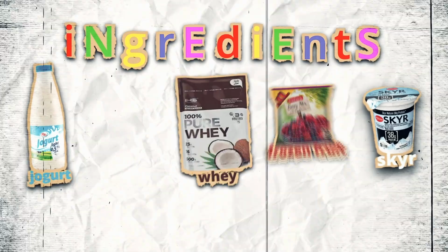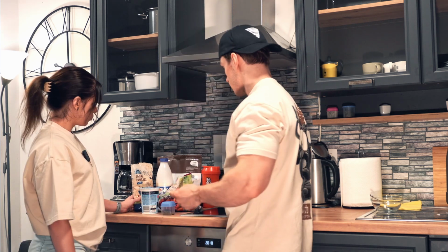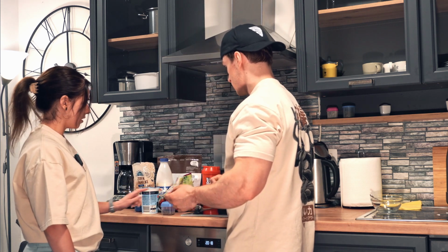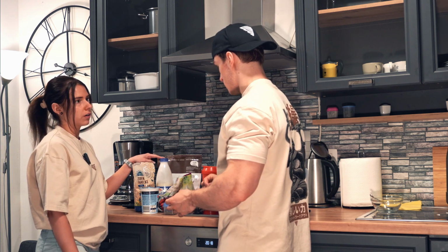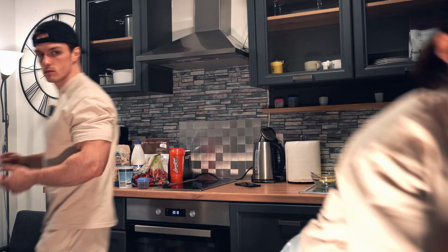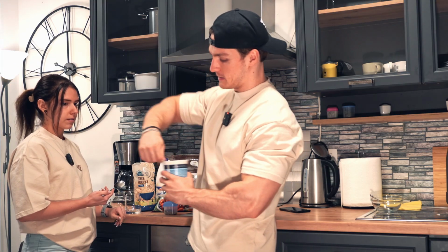Okay, so what's the first step we are going to do? 2 spoons of oats and 2 spoons of chia seed mixed with 150 grams of yogurt. In these 2 beautiful glasses. You wanna open the skyr like this.